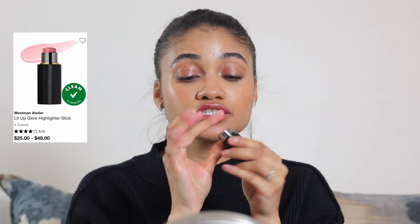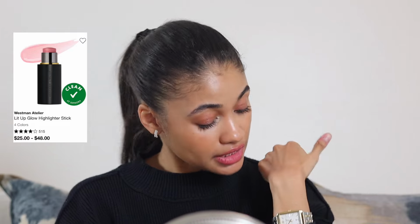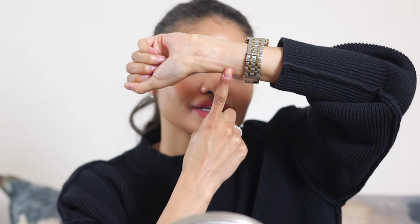This one's from Westman Atelier, and this is their highlighter. I have the shade Nectar in this, and this is so beautiful. I feel like I'm just covered in highlighter. Now I feel like no one's gonna be able to see the glow. Okay, let's do here actually. This is so pretty. I hope you can see. It's really hard to see highlighter, but it's very, very pretty. Do you see that glow right here? It's just so stunning, and it has little flecks in it, and it is beautiful.